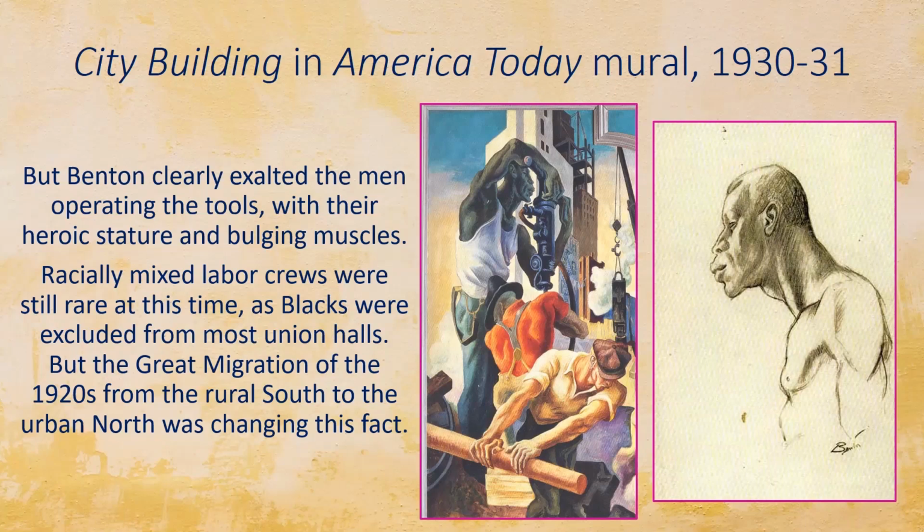The African-American figure in this scene, I think he's a little larger than the two white guys. His is the only one whose face you see. The other two are very indeterminate. Even so, at this point, you didn't have much in the way of racially mixed labor crews. Blacks were mostly excluded from union halls. But you do have the Great Migration occurring. The rural South is moving to the urban North. That did create, obviously, a lot of tension as these rural African Americans were moving from the cotton fields, the sugarcane fields, the small towns of the South to places like Chicago and Pittsburgh and DC and LA and Kansas City, for that matter, too.